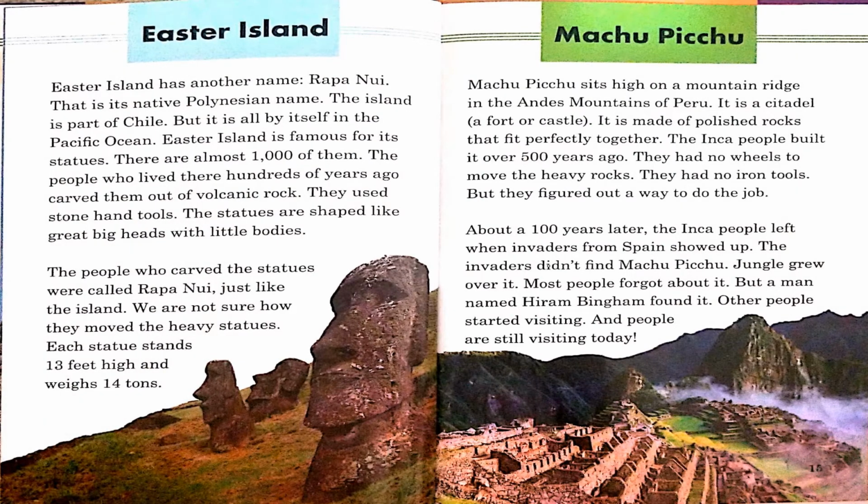Easter Island. Easter Island has another name, Rapa Nui. It is its native Polynesian name. The island is part of Chile, but it is all by itself in the Pacific Ocean. Easter Island is famous for its statues. There are almost 1,000 of them. The people who lived there hundreds of years ago carved them out of volcanic rock.